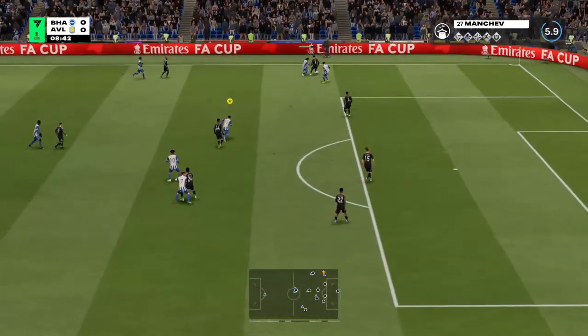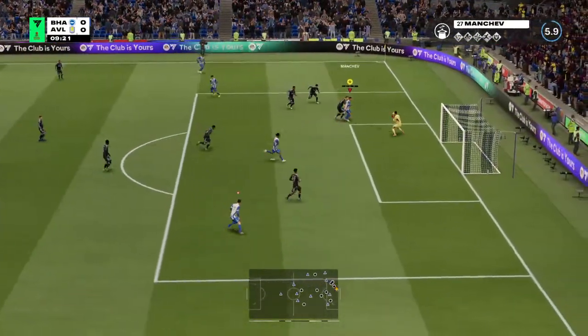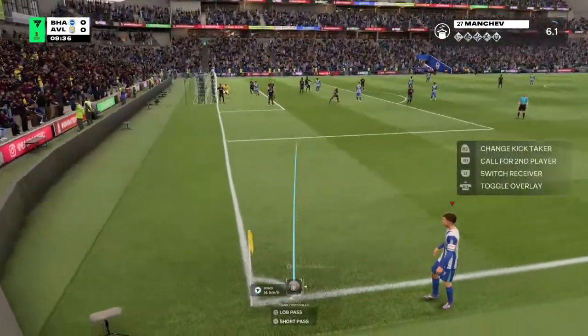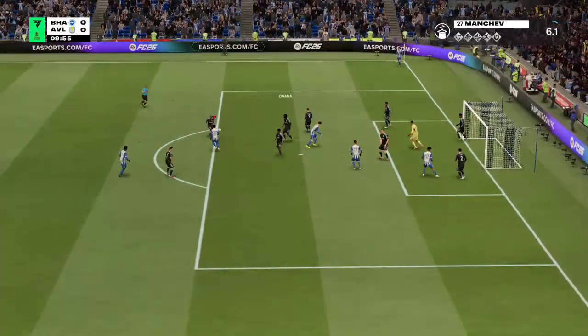Effective pressure. Brighton regaining possession. Can he put them in front? Well, it was a wonderful chance, but the goalkeeper comes through. Yes, Derek, we have to give credit to the keeper, but surely he should have scored. And that will be a penalty.